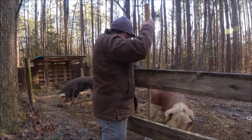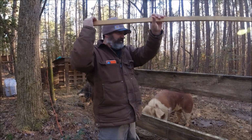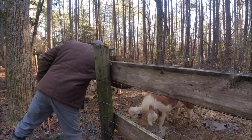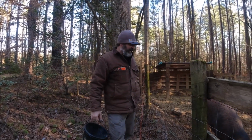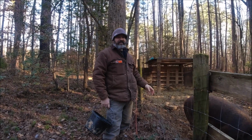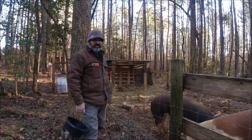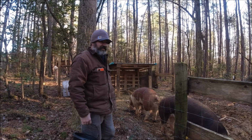Hang on. Okay. Here you go. Yeah, they'll eat it off the ground too. It don't matter, y'all. We just try to get it in the pan. Most of it went in. Yeah, most of it did. It's not muddy, so they can get it up. We move these pans back and forth, depending on how muddy it is or whatever. We try to keep it in a good solid spot so that it's not just getting wasted.